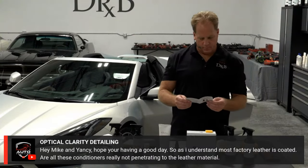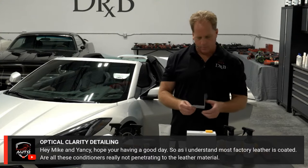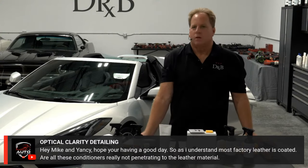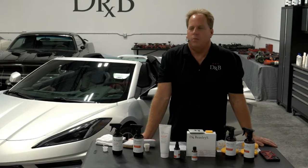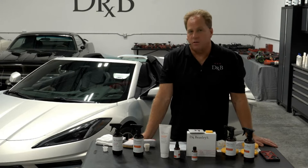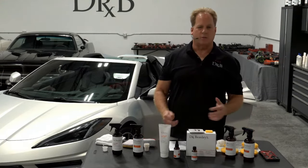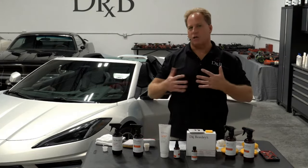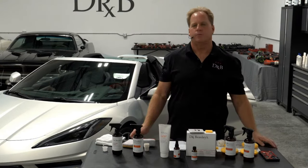So I understand most factory leather is coated. Are all these conditioners really not penetrating into the leather material? Good question. If it's coated, is it really penetrating, or is it just floating on top? Well, it's a little bit of both. The coating, that surface material, has a porosity to it. It's not like a piece of glass. So that's one of the things: you're supposed to massage it over the surface, and actually massage it into the surface to some level.